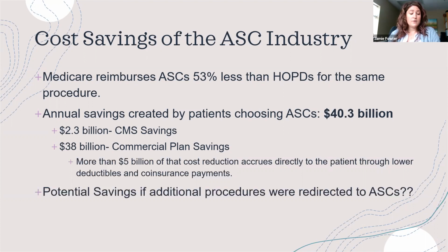So if we were to push more procedures and redirect them to surgery centers, there's a recent study that shows that we could potentially save an additional $55 billion a year if a lot of the procedures that are being done in an HOPD were redirected to surgery centers.